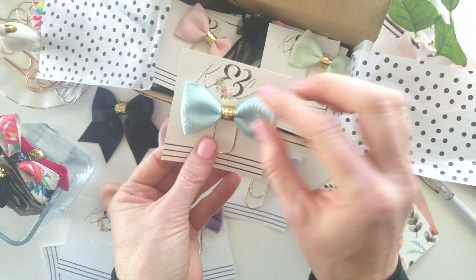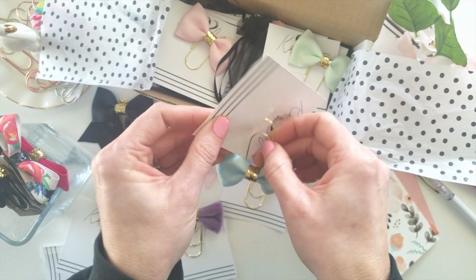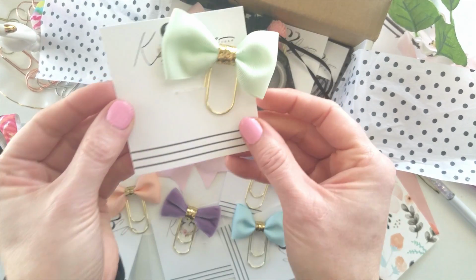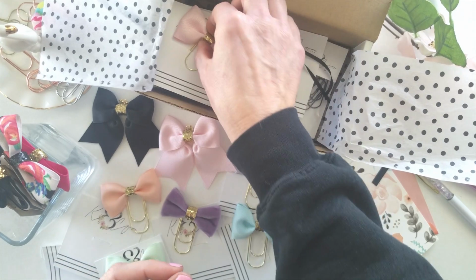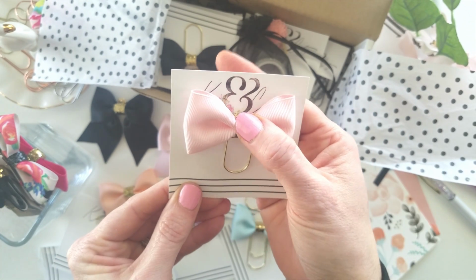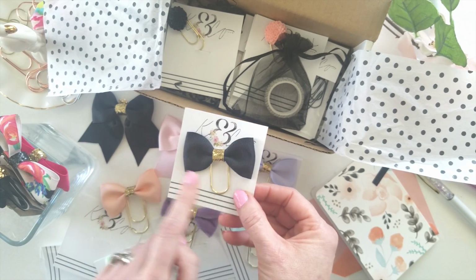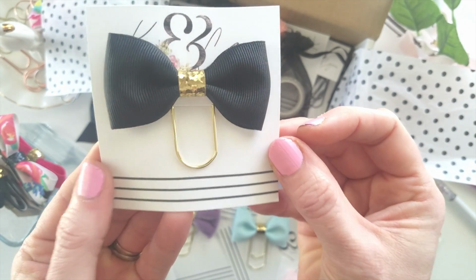Ooh, Aqua. Again, grosgrain ribbon, Aqua. Beautiful color. Here's a pink as well. Also might be blush. I'm not sure what she labeled them as in her store, but it's beautiful nonetheless. Oh, a matching clip. So now I have matchy-matchy. This wonderful gold and grosgrain ribbon black. Stunning.